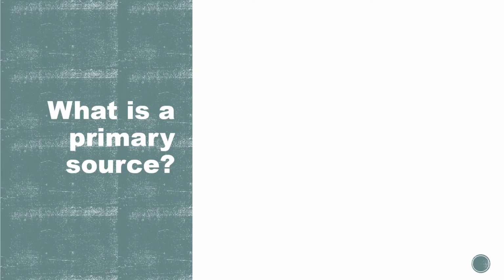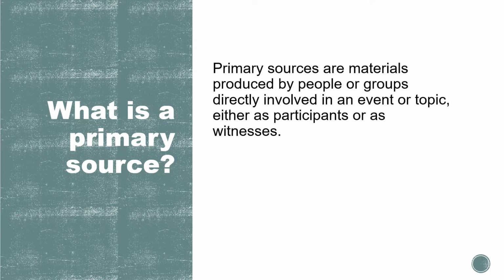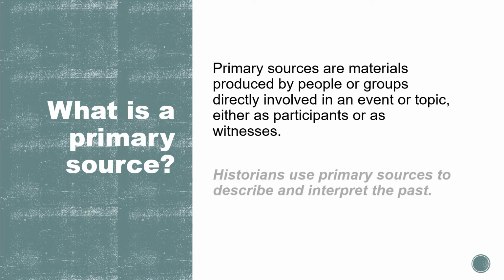Primary sources are first-hand accounts of events or topics. This means that primary sources are materials produced by people or groups directly involved in an event or topic, either as participants or as witnesses. This is important because historians rely heavily on primary sources to reconstruct the past.